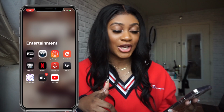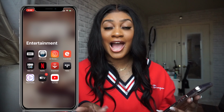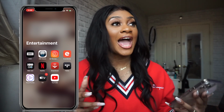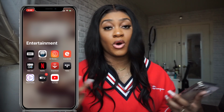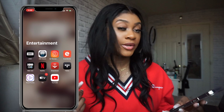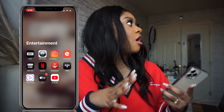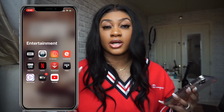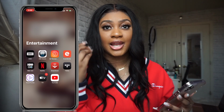SmartCast. So let me tell you about SmartCast. I have SmartCast because one day I lost the Fire Stick remote. I didn't know where it went, and I was just like, wow, what am I gonna do now? So I downloaded it, and it's basically like a remote on your phone that you can use on your smart TV or your Amazon Fire Stick or your Apple TV, I guess. You could just use it on your phone like a remote.